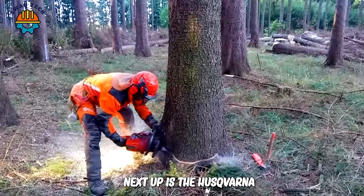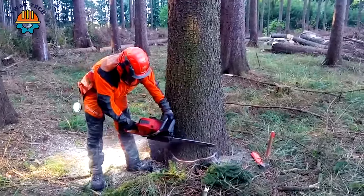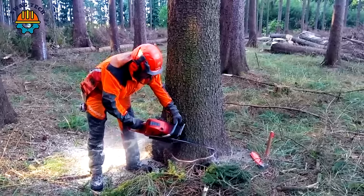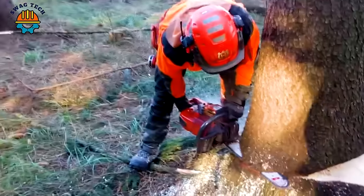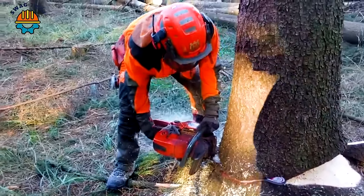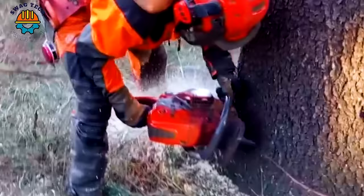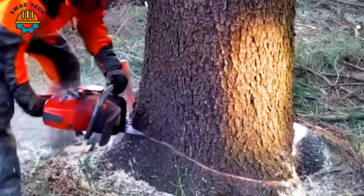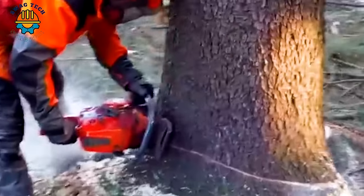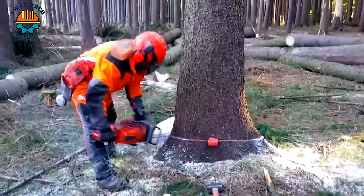Next up is the Husqvarna 572 XP handheld chainsaw, a powerful machine in the forestry industry, capable of cutting through large trees with ease. With a cutting capacity of up to 28 inches and a powerful motor, it exhibits outstanding precision and speed. Ergonomic design ensures ease of use, even with such heavy work.